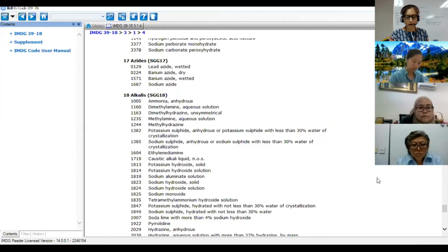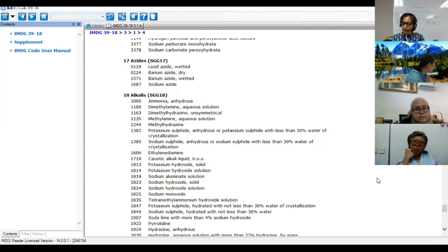Reshma: I just want to say the current IMDG code that I have for the segregation table, it's different. It didn't indicate the segregation group. Yeah, that is one of the biggest changes that took place. In the old version, they don't give you the SGG. They will tell you separated from acids, separated from. They don't even give you the segregation group numbers. They just say separated from cyanides, separated from this one, or away from. That's how they say it in the old book. That's why it's been updated now, and it's a lot more user friendly.